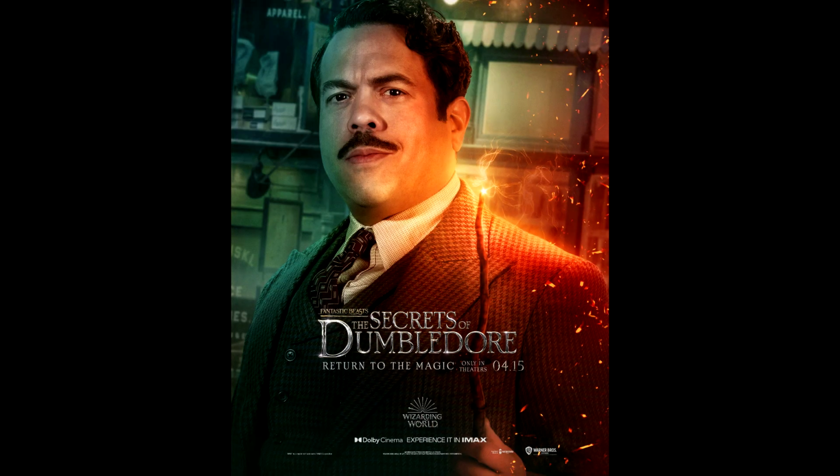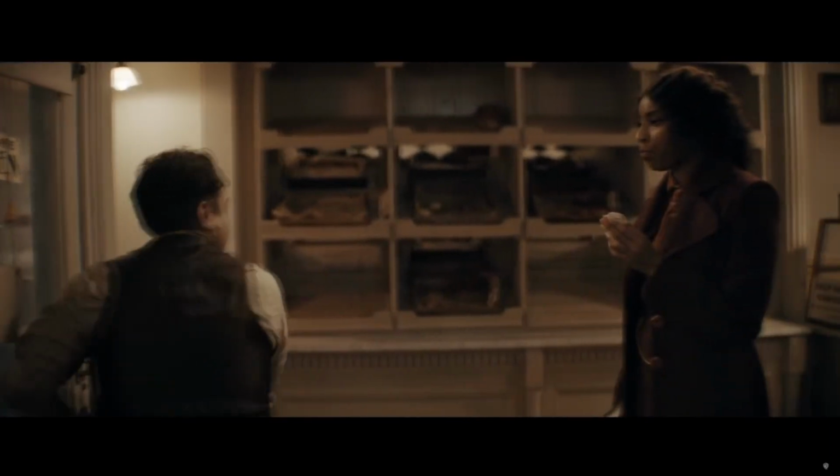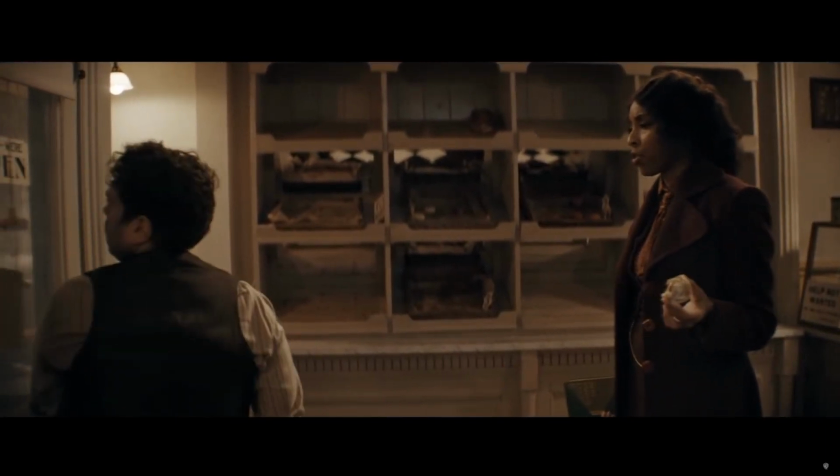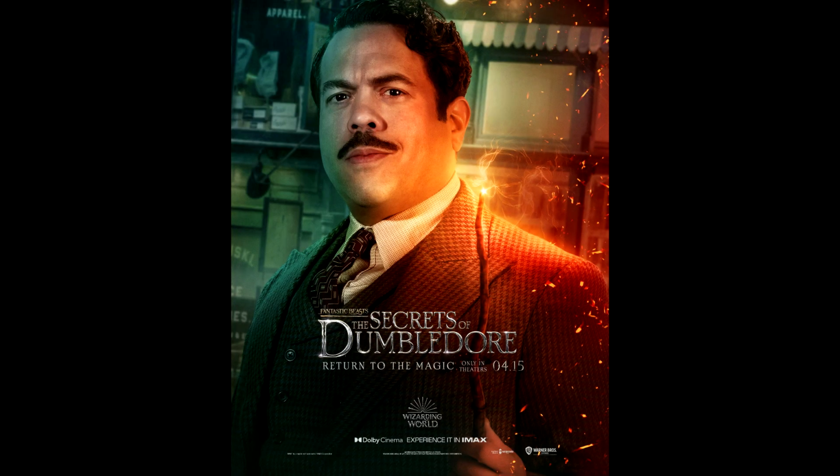And the next character we see is Jacob. He looks to be in front of his bakery, and as you can see, this is a nice shot of the wand that he gets given by Dumbledore. I think it's very interesting to see that the tip of that wand is glowing, potentially hinting at the fact that he is a magical character.